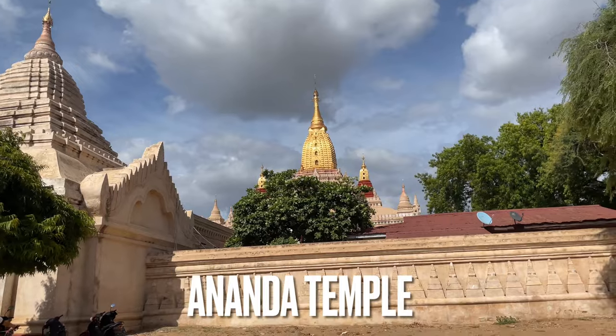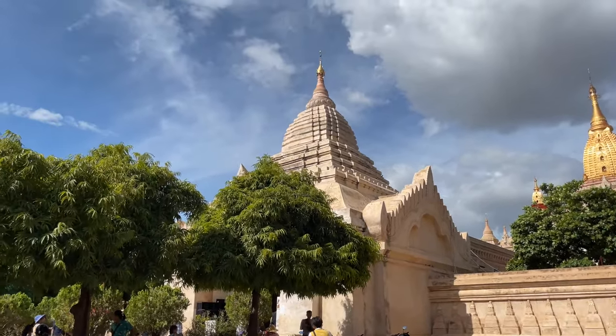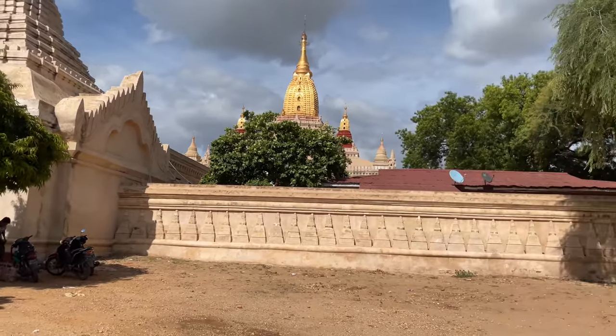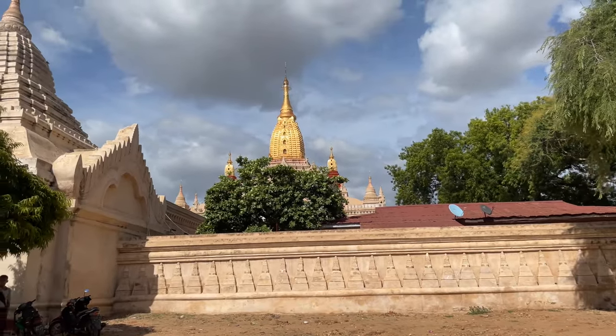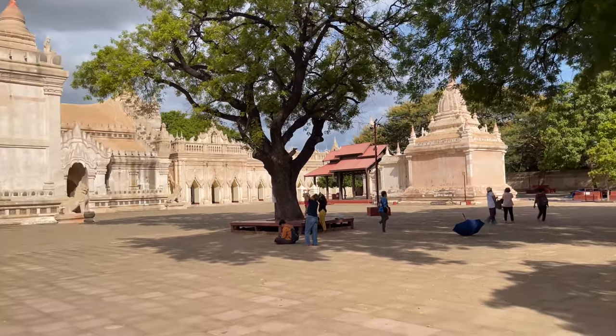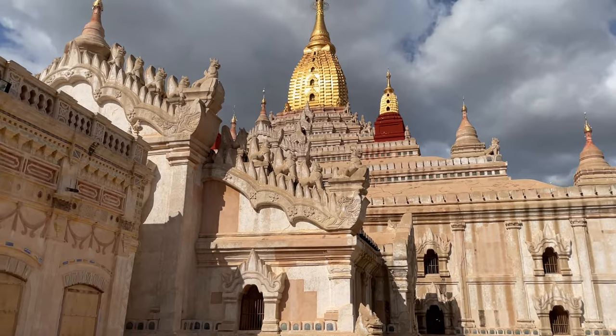The temple, and I guess that this is one of the only gates that's surviving the old city of Bagan. There were 18 gates at one time that were built here, and this is the only one that's surviving. But you can see the temple itself back there, and it has this huge open courtyard. This is just absolutely beautiful.